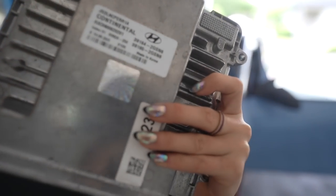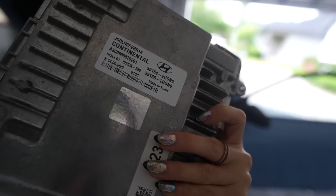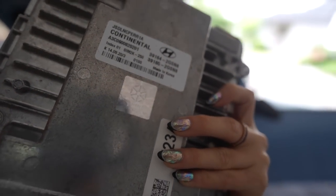And look at that. See our little Six Element authentication sticker right there. That means our ECU is unlocked. So I'm gonna install the ECU back in and then tell you guys more about the EK1 Pro.